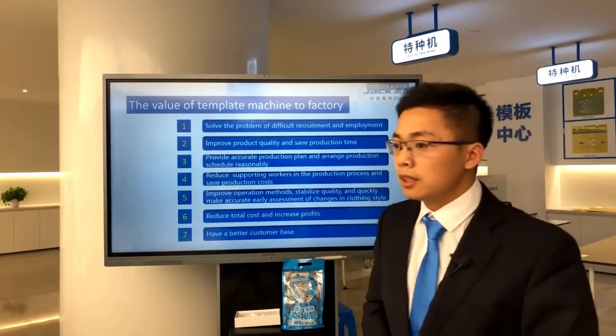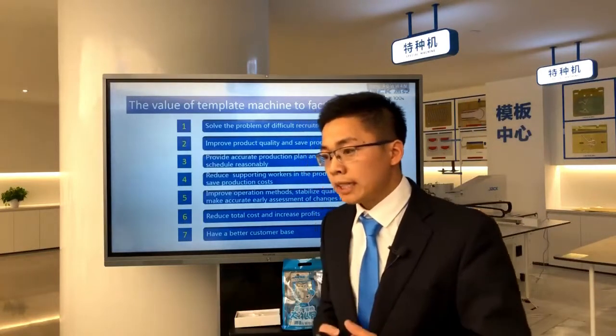Sixth, you can reduce the total cost and increase profit for the factory. Seven, you can get more customer base with this kind of automation.